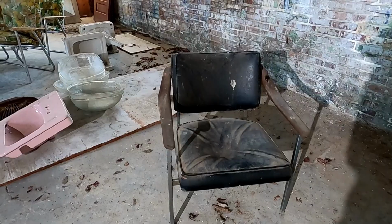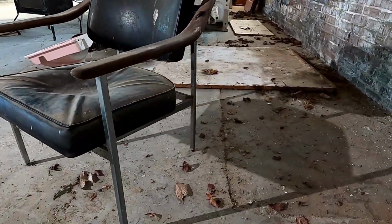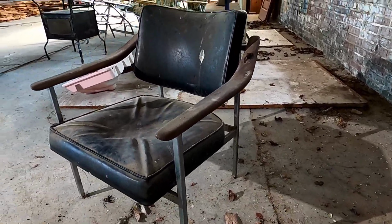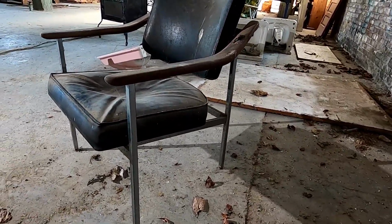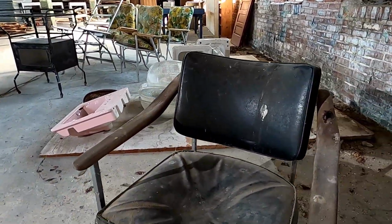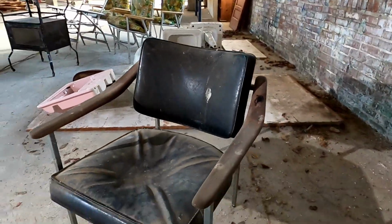Super cool. Okay, so here's a mid-century modern chair. It's seen better days, but the leather's actually pretty intact. It just needs a good cleaning. It is Thonet, and I was kind of surprised to see that here. Little spot rusting on the chrome, and a little bit of damage here under the bottom, some fraying. But the leather's actually in good condition, just super dusty.